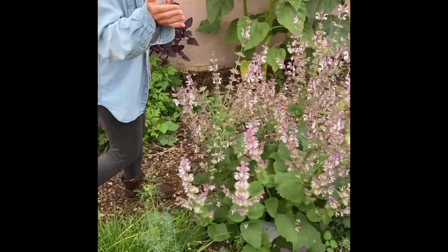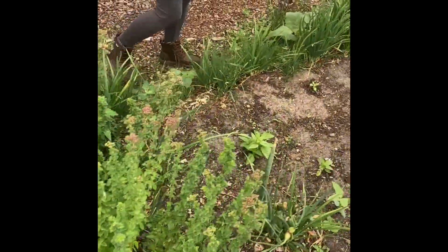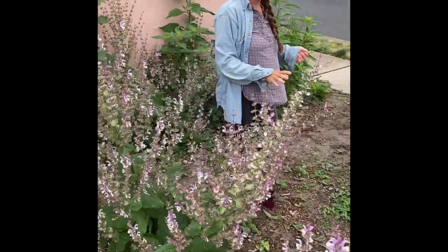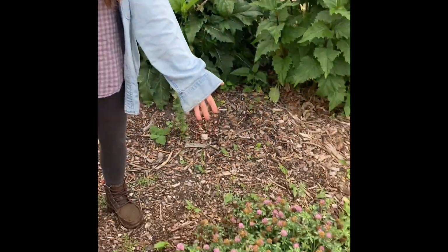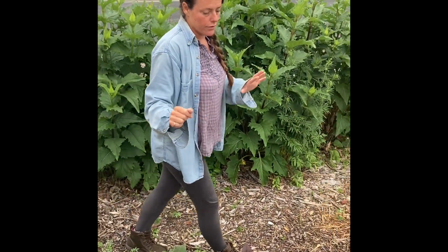We have some dill growing, lots and lots of oregano. We have basil growing and chives. And then we even have some clary sage, which is a medicinal herb. You'll see a lot of medicinal herbs growing randomly throughout the garden. We have red clover right here. You'll find lots of different herbs all throughout the garden.